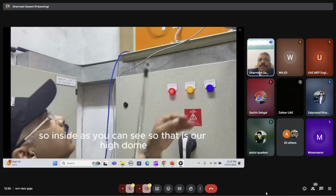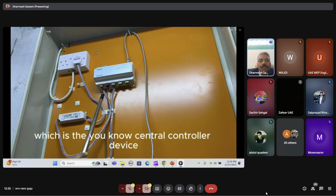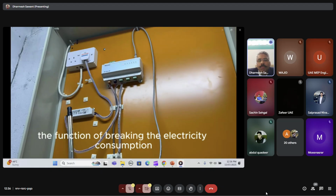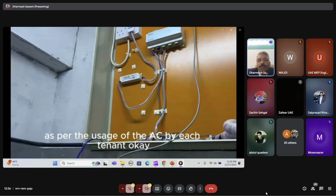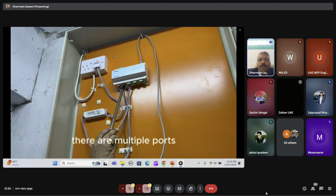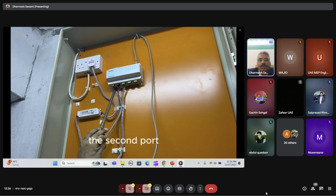so inside, as you can see, that is our Hi-Dome, which is the central controller device, doing the function of billing the electricity consumption as per the usage of the AC by each tenant. Now, as you can see in the Hi-Dome, there are multiple ports. This one port is for the power supply to the Hi-Dome.